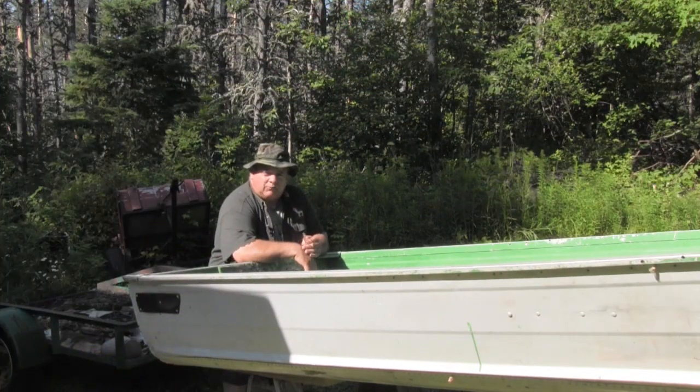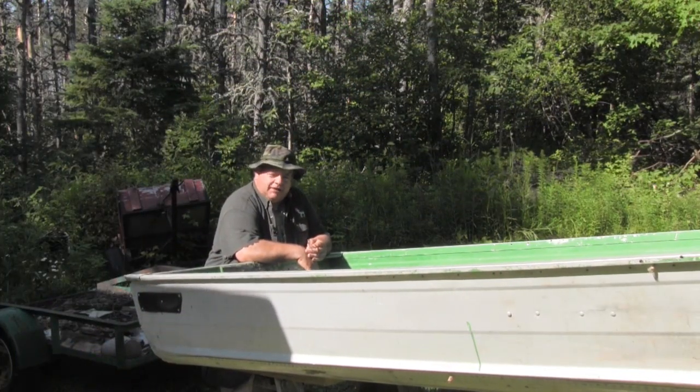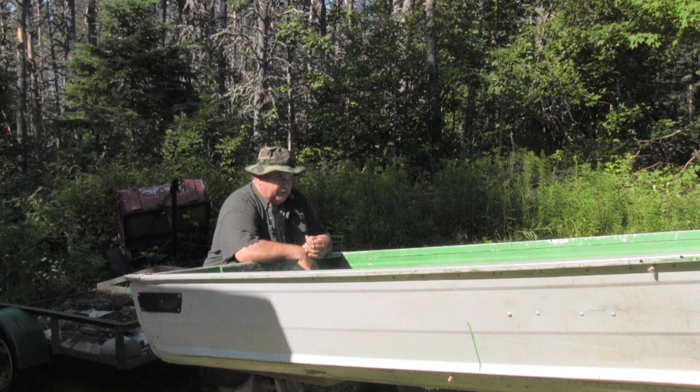I will bring you back once I've made the repairs and during the painting process, so that you can see how we bring this old boat back to life and turn it from a free boat into a $500 bill any day of the week.